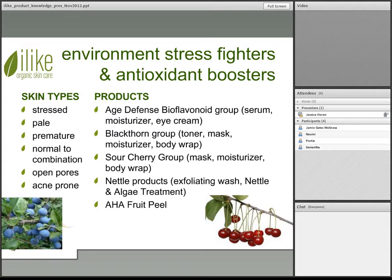The AHA fruit peel is a 20% peel. It's a combination of salicylic acid, lactic acid, malic acid, and glycolic acid. There's also lemon balm and vitamin E. So you have antioxidants within those fruits, like apples and grapes, and the medlar berry has lots of beta-carotene and vitamin A, and lemon. So you get your vitamin and antioxidant content from those ingredients. It is to be layered underneath the Hungarian paprika treatment. The Hungarian paprika treatment we'll be talking about later because that fits into our anti-inflammatory category for acne conditions and also in the phytoestrogen category. So I'll be talking about that in a minute.